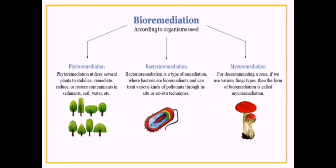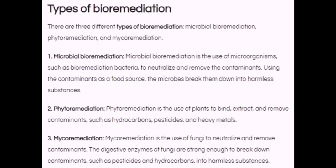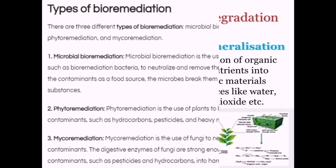First, on the basis of the biological organism used, bioremediation is of 3 types as depicted in this slide: bacterioremediation, mycoremediation, and phytoremediation. Bacterioremediation involves the use of aerobic and anaerobic bacteria to neutralize and remove various kinds of pollutants. Mycoremediation involves the use of fungal organisms to break down contaminants into harmless substances, whereas phytoremediation utilizes several plants to bind, stabilize, extract, reduce, and remove contaminants in sediments, soil, water, etc.